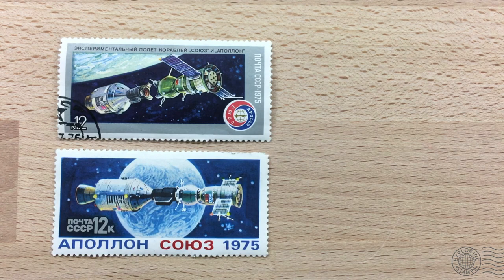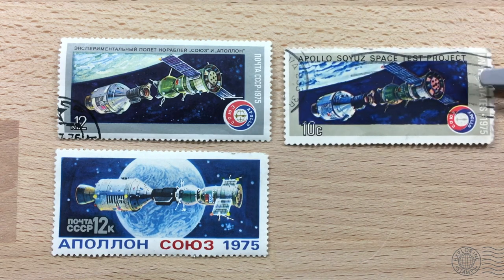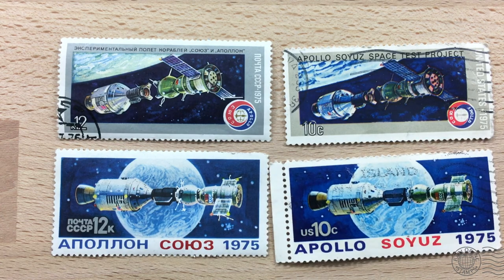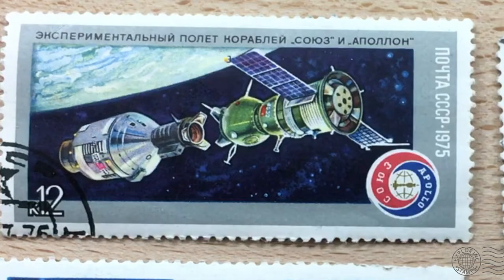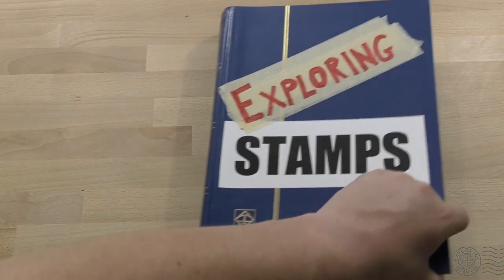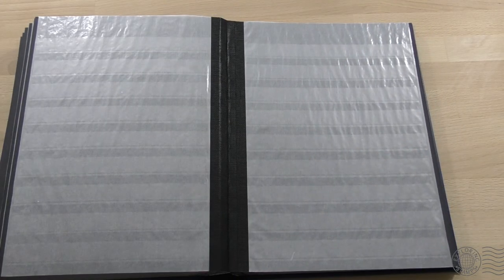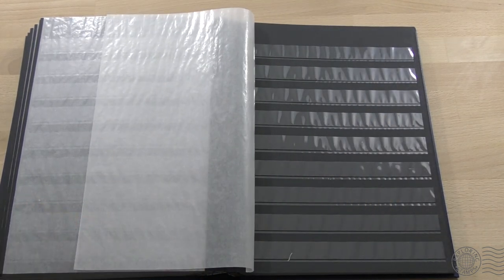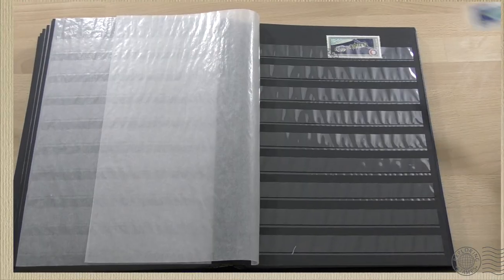And the United States that same year issued stamps that had the same images. One of the images was produced by a Soviet artist. That's the one with the two capsules just slightly apart. And the other image of the two capsules docked together was produced by an American artist. So you could argue that these stamps were involved in this joint mission of bringing the two nations together. Keep a lookout for other stamps that captured this exact moment, and definitely go read up more about the mission.